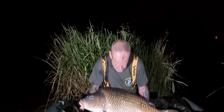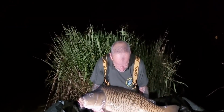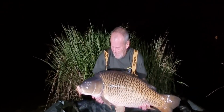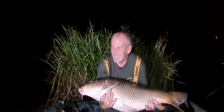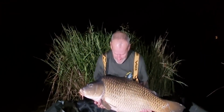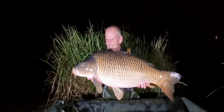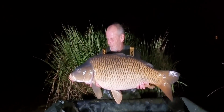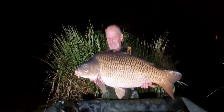Hopefully, we'll have a quick look at you, and then before the rain comes, not quite. But yeah, here we go. Just over 40 pounds. Second 40 pound common in a row. That's not bad at all, is it? Lovely looking fish.